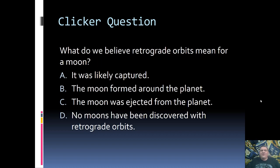Alright, here is our 4th clicker question. What do we believe retrograde orbits mean for a moon? A. It was likely captured. B. The moon formed around the planet. C. The moon was ejected from the planet. Or D. No moons have been discovered with retrograde orbits. Go ahead and think about it, and we'll discuss in just a bit.